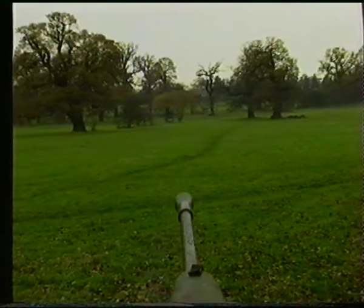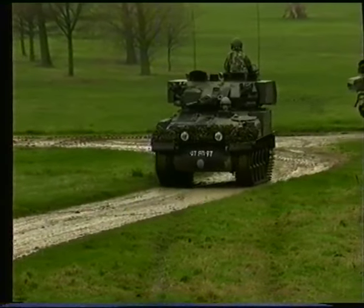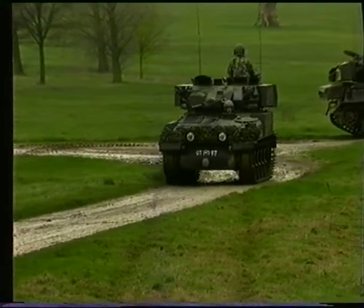It comes initially in the way in which we train soldiers. We demand very high standards in training, and then we continue to demand those standards in the regiment.